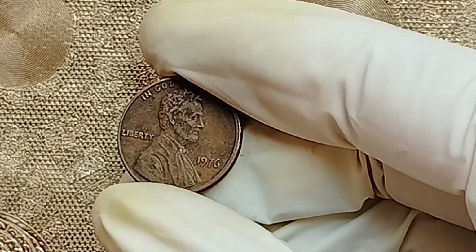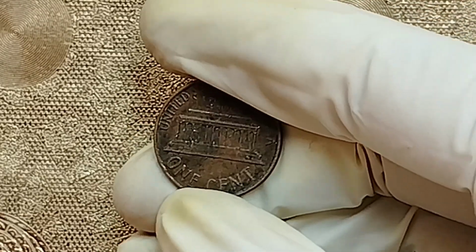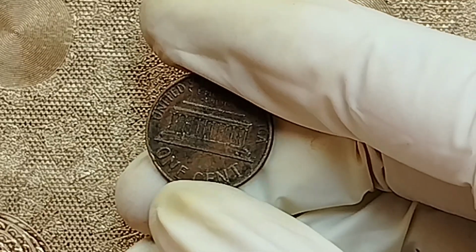So if you believe you found something special, do not clean the coin. Cleaning damages the surface and can destroy collector value instantly. Instead, place it safely inside a protective holder and consider getting it examined by a professional grading service.